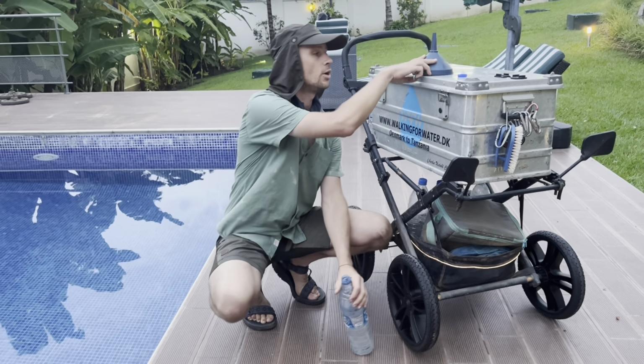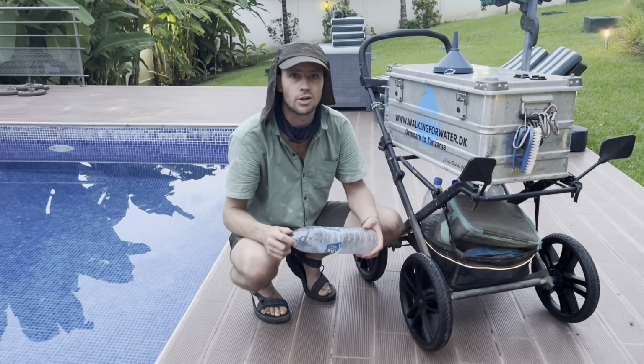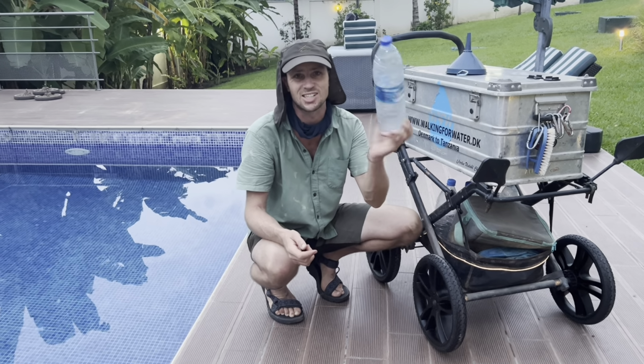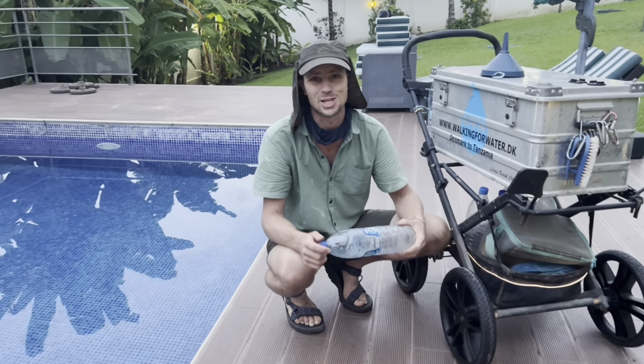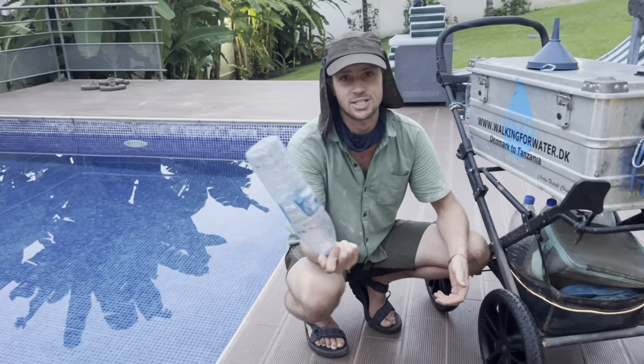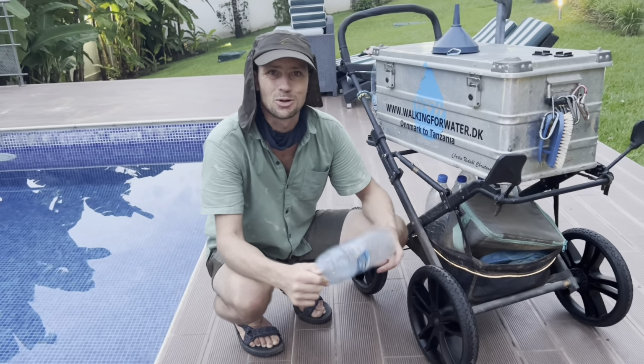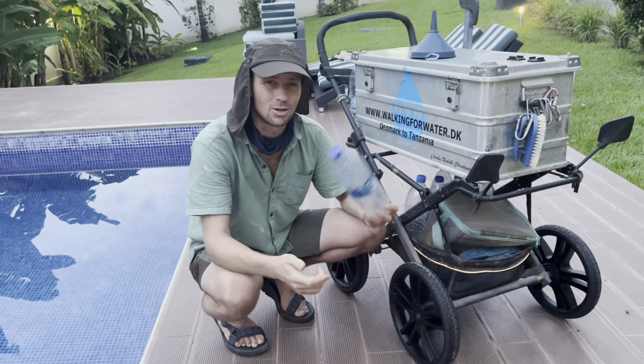I should say that this is not something that I will recommend others to do, because these bottles are actually not made to be used several times. They will give off some microplastic from using them again and again. So I also change them frequently, but ideally you should not use this kind of bottles again and again.